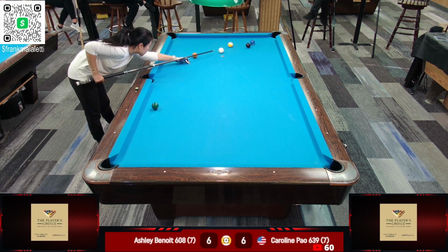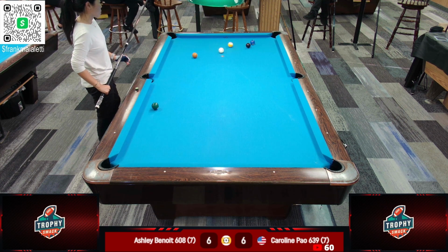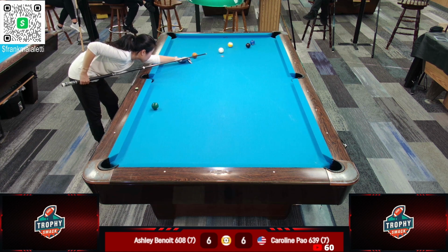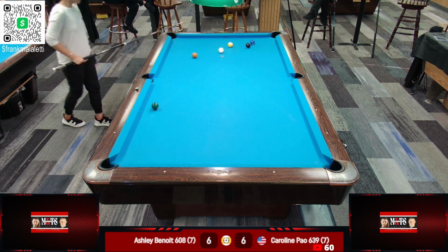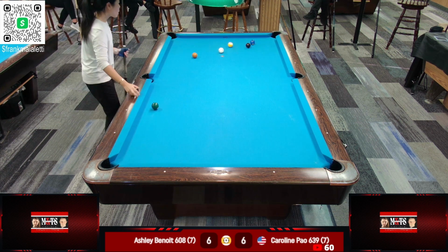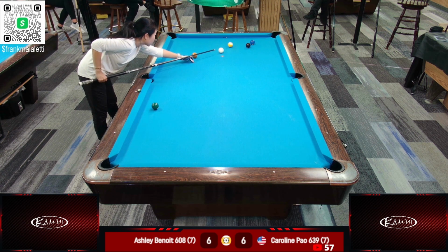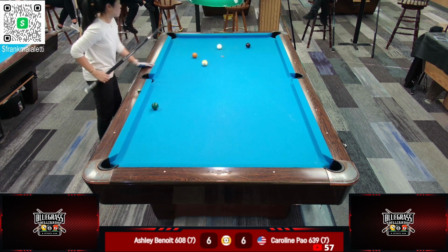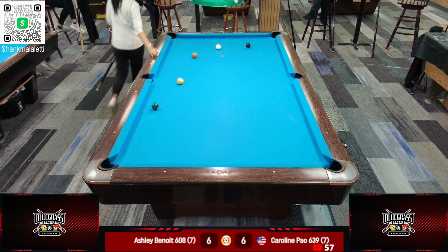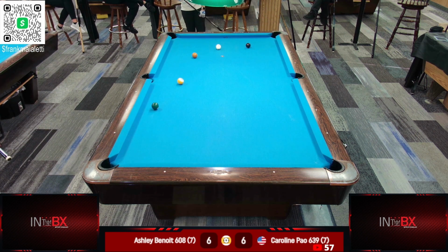She's going to have to hit this ball with low outside English, bank the 2 across side to the right side rail across to the top left pocket. Oh, Caroline makes a great shot on the 2. Oh, the 9 ball's going to get in the way, though. Oh, she made a great shot. She got no love on that one.